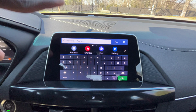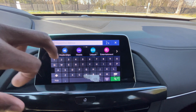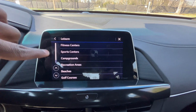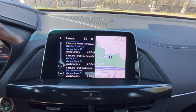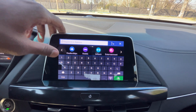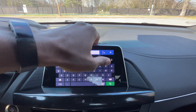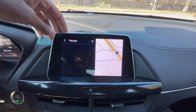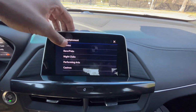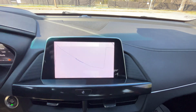So I really like the Cadillac system here because you have certain shortcuts you can go to. So this will show the closest fitness centers, sports centers, whatever you want to find. And then everything is right in there. Campgrounds, dealerships, you want to trade this in. And then even the movies, closest movie theater. So really fast and really easy to use. And then you also have voice recognition for that as well.